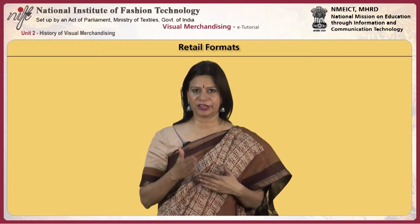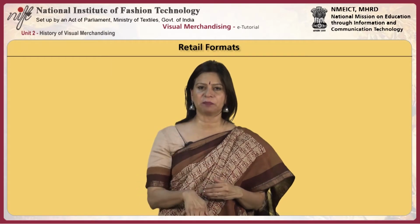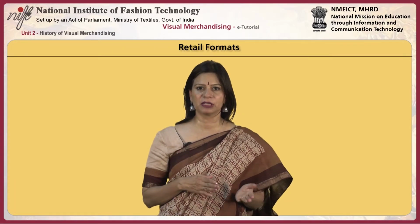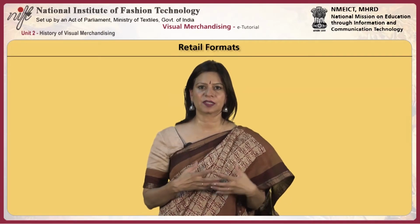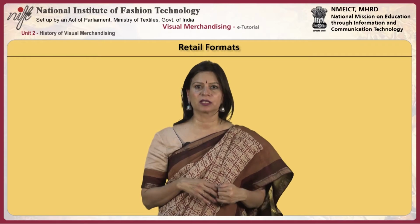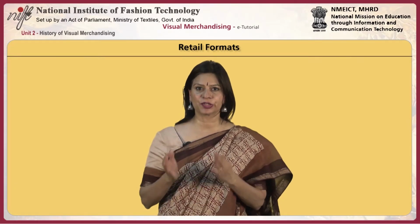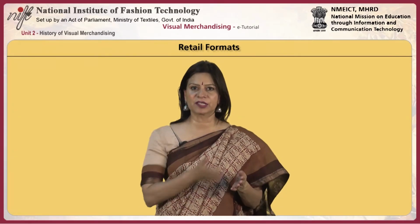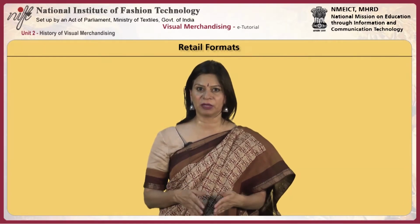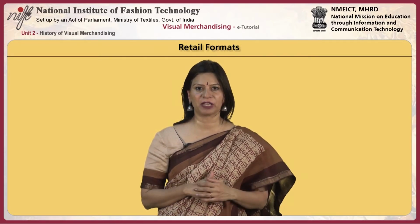Specialty stores are the retail chains which deal in a specific category and provide deep assortment in them. For example, Tanishq, which specializes in jewelry. Malls, the other type of retail format, are the largest form of retail formats. They provide an ideal shopping experience by providing a mix of all kinds of products and services, food and entertainment under one roof. For example, Forum and Phoenix shopping malls.